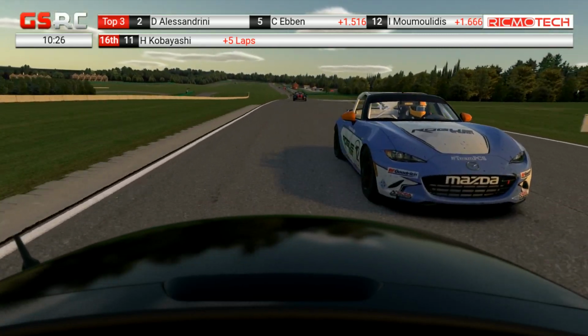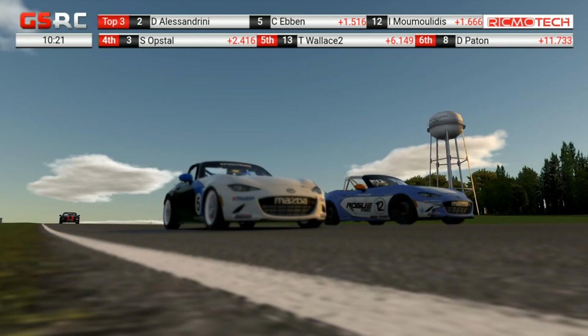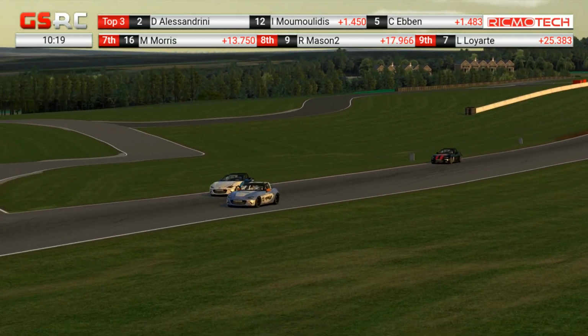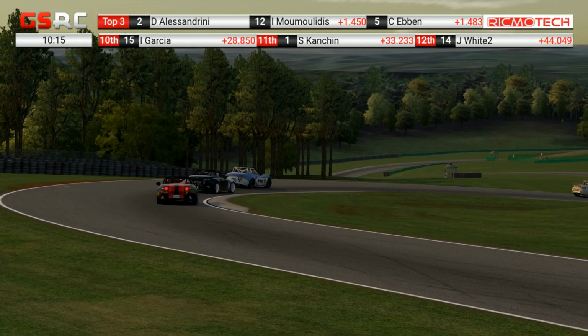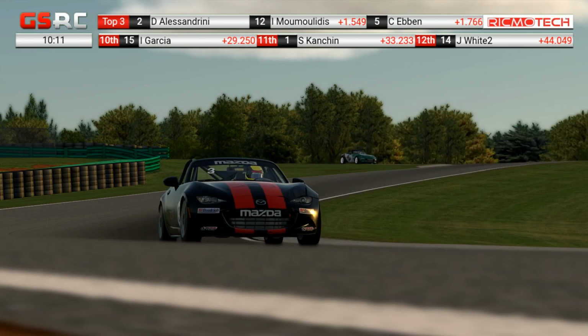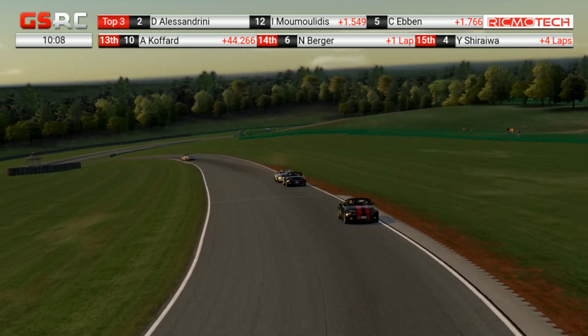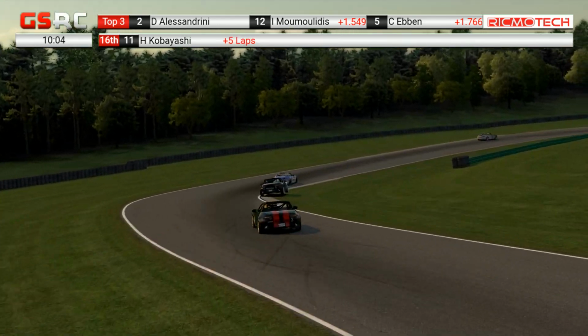Continued racing. Here's the momentum. Going to try it on the left-hand side. Taking the defensive line is Evan. Now it kind of swings out here to the left, and they work through this one. I believe he gets it. Mumalides out in front. But it's not done yet, nope. Soup. We will stay on this one for a while.